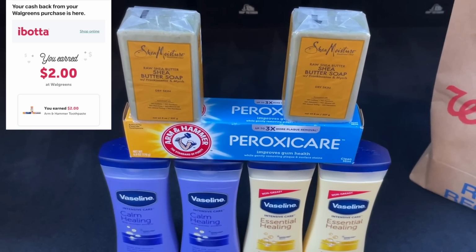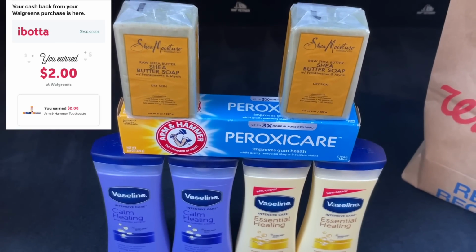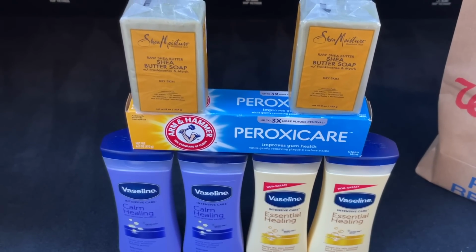Now, if you're not able to get a paper receipt with your pickup order for some reason, you can swap out this item in this deal. You can grab like the Palmolive or the Fabuloso wipes. They would be an easy substitute.